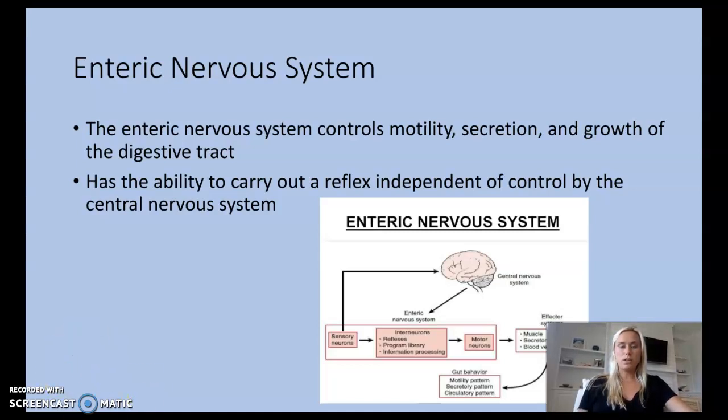This red box below on this image shows the functioning of the enteric nervous system independently from the central nervous system. As you can see in this red box, there are sensory neurons to interneurons, to motor neurons, to the effector system, and then to gut behavior, all without any input from the central nervous system up here.